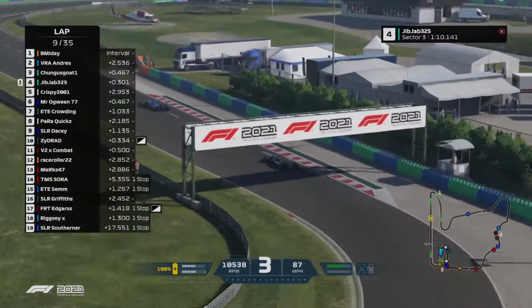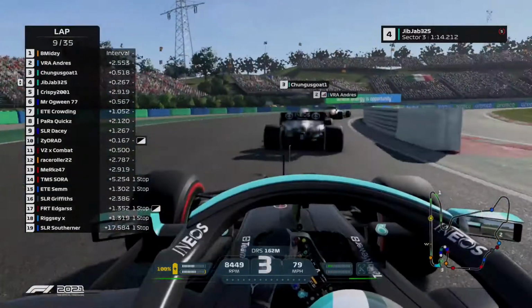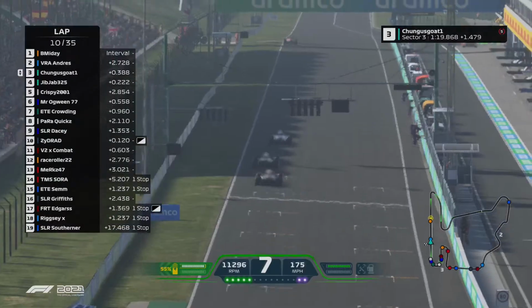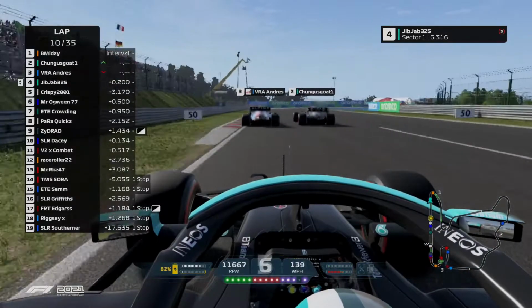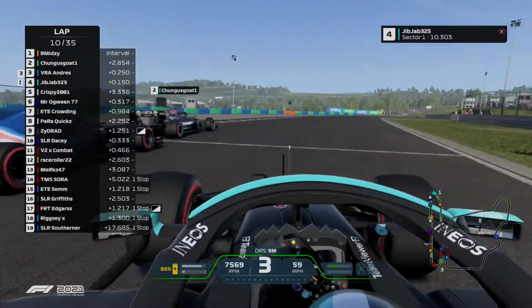So they make their way now off the last couple of corners. Looking to snake around, one behind the other, nose to tail, as they make their way off the final turn. Chungus Goat using his battery, and he should breeze past the Alpine here. Charging towards that first corner into turn 1. Does JJ go for it as well? He might try and take advantage of Andres going wide in order to allow Chungus Goat in.